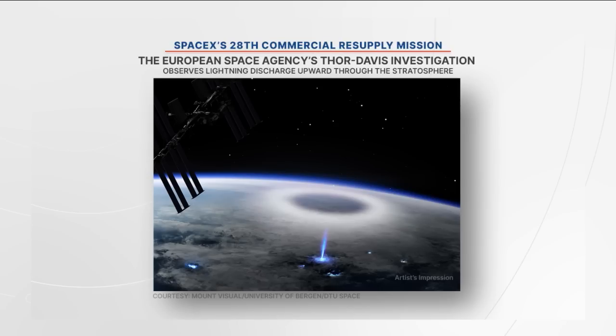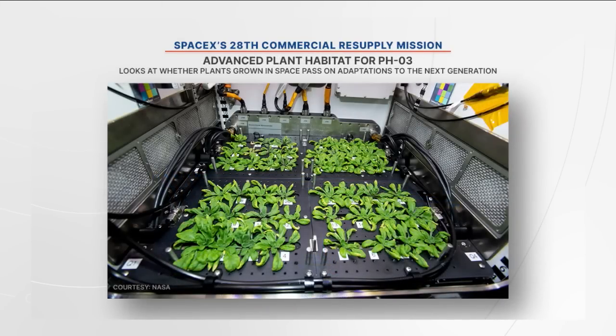Another experiment of note is helping plants chill in space. Plants exposed to environmental stress, including spaceflight, undergo changes to adapt, but those changes may not necessarily be passed on to the next generation of plants. The Plant Habitat 3 experiment assesses whether plants grown in space can transfer such adaptations to the next generation of plants, and if so, whether a change continues through subsequent generations or if it stabilizes.